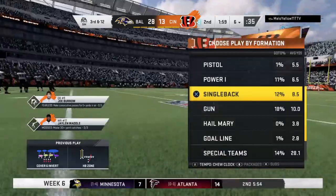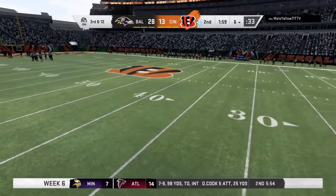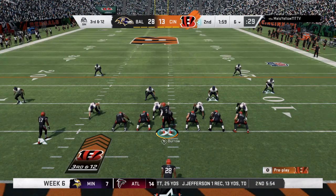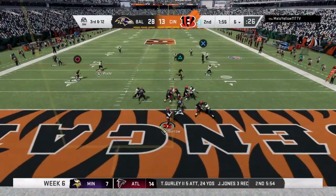2nd quarter action with 1:59 remaining. We'll remind you that coming up at halftime, we'll join Jonathan Coachman and the gang in Orlando. Coach will have stats and scores from the early games going on here around the NFL.